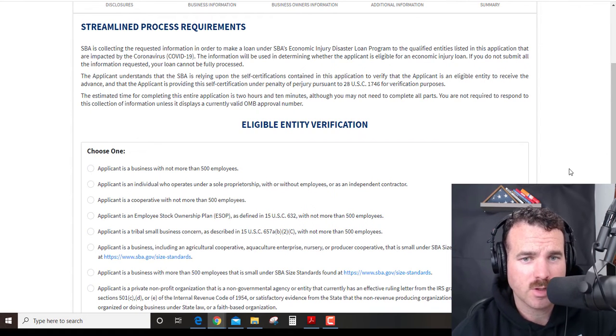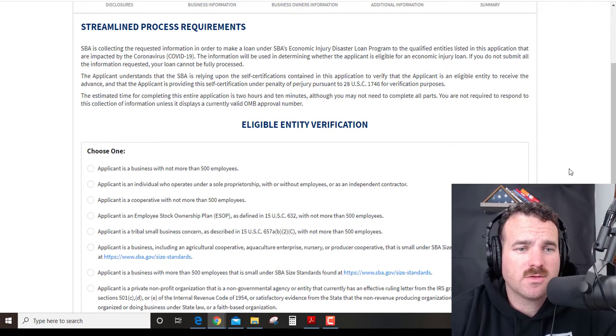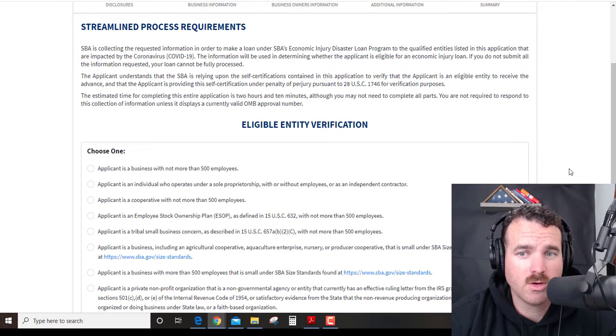Applicant understands that SBA is relying on self-certifications contained in this application to verify that the applicant is an eligible entity to receive the advance, and that the applicant is providing the self-certification under penalty of perjury pursuant to 28 U.S.C. 1746 for verification purposes. The estimated time for completing this entire application is 2 hours and 10 minutes. Although you may not need to complete all parts, you are not required to respond to this collection of information unless it displays a current valid OMB approval number. I really hope this doesn't take 2 hours.